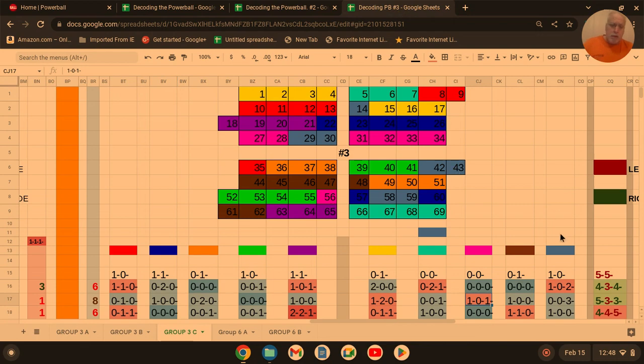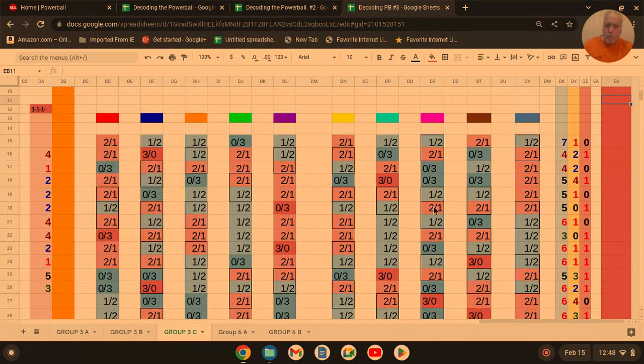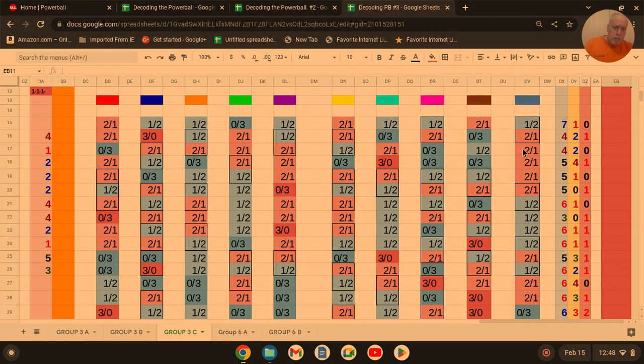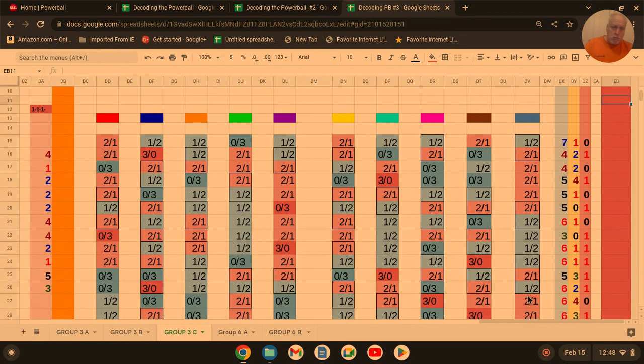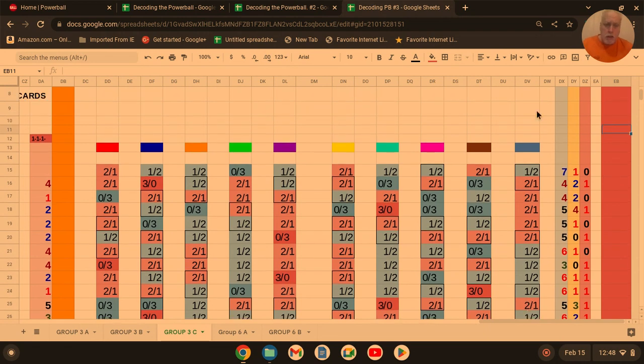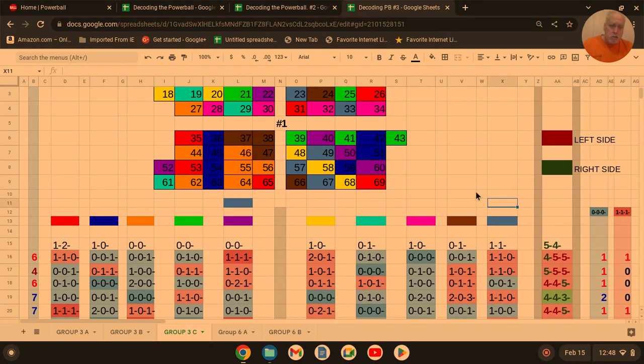Okay, so here I'm going to look at the overview. See that 03, 03, 03. This purple one hasn't had one in a while. Or the light blue. So I'm going to go with the light blue. So here I'm going to go with the light blue on number 1.